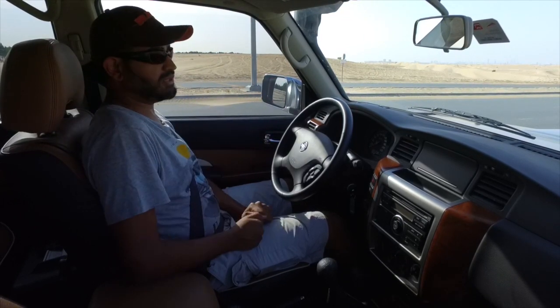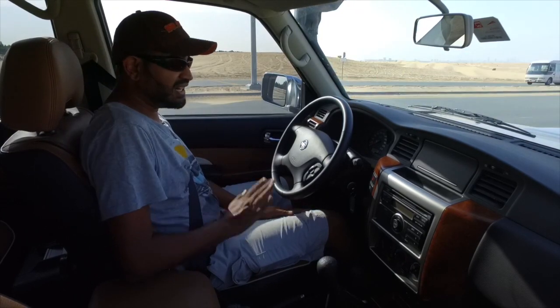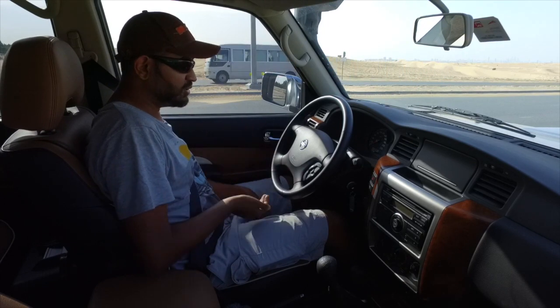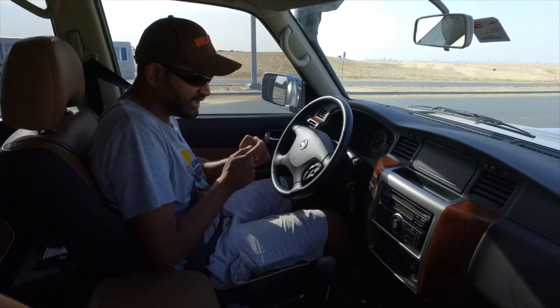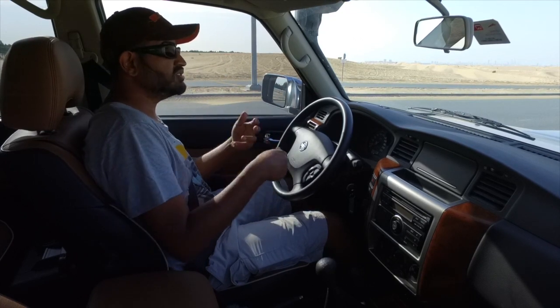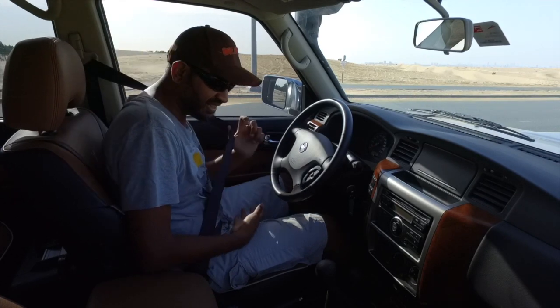There are unforgivable things. The fact that there's no Bluetooth in a car that costs nearly 300,000 dirhams. Unforgivable. No steering wheel controls apart from cruise control. And it's the most complicated cruise control in the world. There's no information. There's no fuel economy. There's not even an outside temperature gauge. All these things are stuff that Nissan can add cheaply.